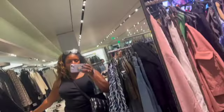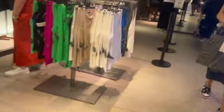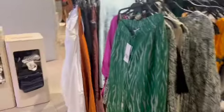Hey, I'm at Zara. Looking for something that I could wear to Bali. These are cute. All right, I found nothing. I always do Zara from the overhype. I never find anything good. So I think I'm gonna grab some Starbucks and then go.